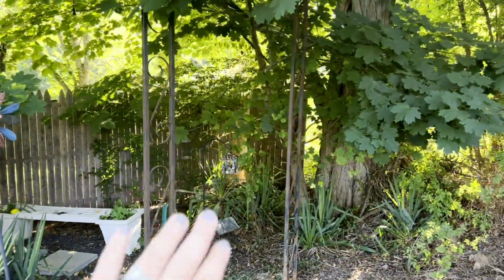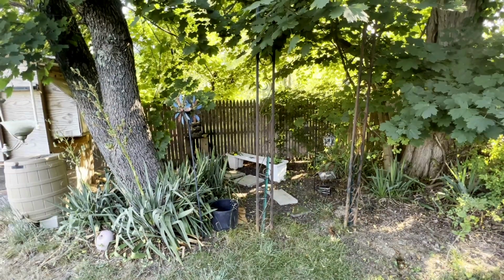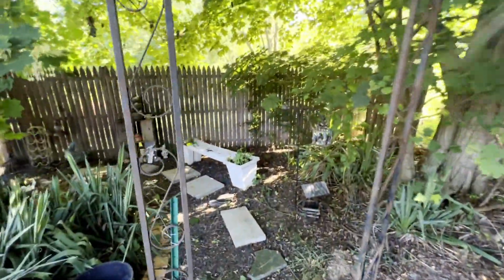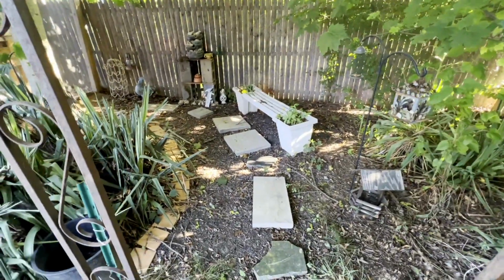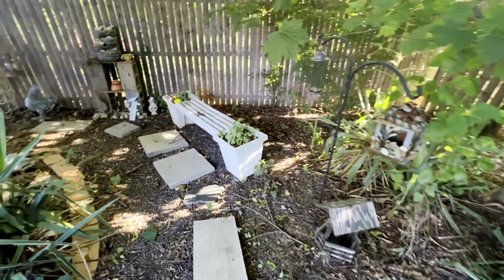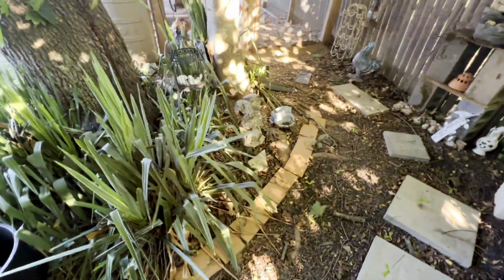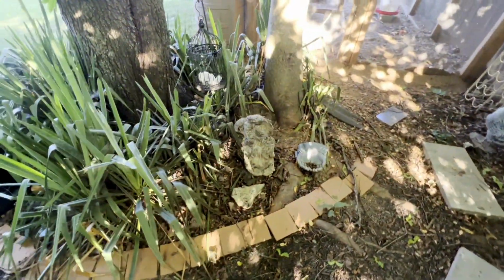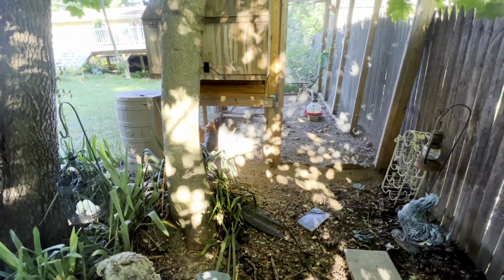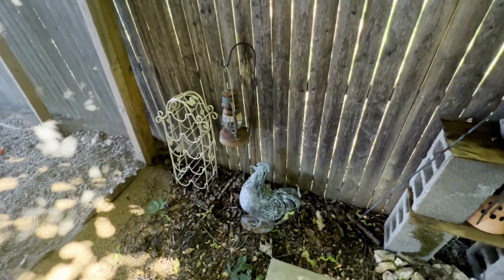Here's kind of the entranceway. I had found these posts in our backwoods. I was going to try and grow stuff up them, but there's just not enough sun. So here we can walk in. I got my stepping stones done. I think you guys saw me do that. The bench, some decorations, bird feeder. And then you get a nice view of the chicken coop here from the little sitting area.